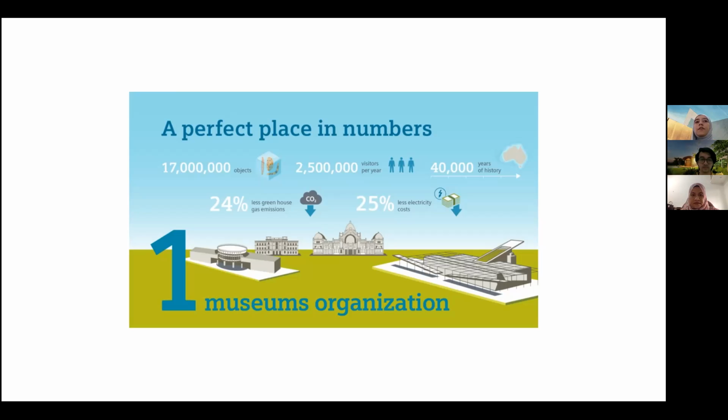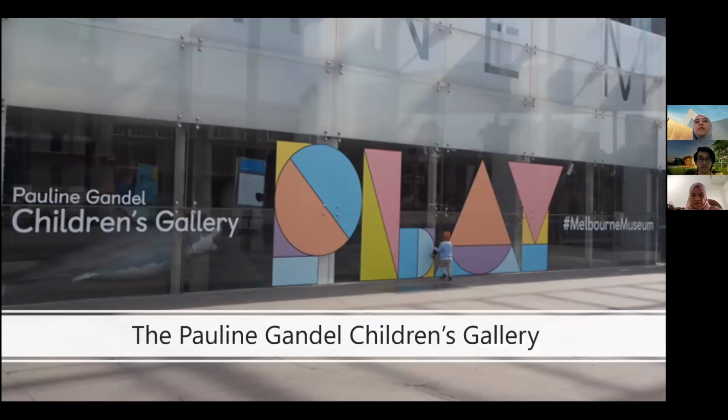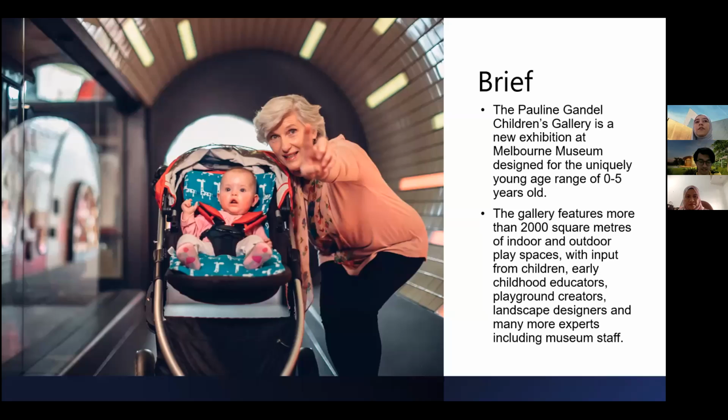It's an exhibition that is designed uniquely for children aged 0 to 5. It features more than 2,000 square meters of indoor and outdoor activities, with input from children, early childhood educators, landscape designers, and more. This is the entrance.